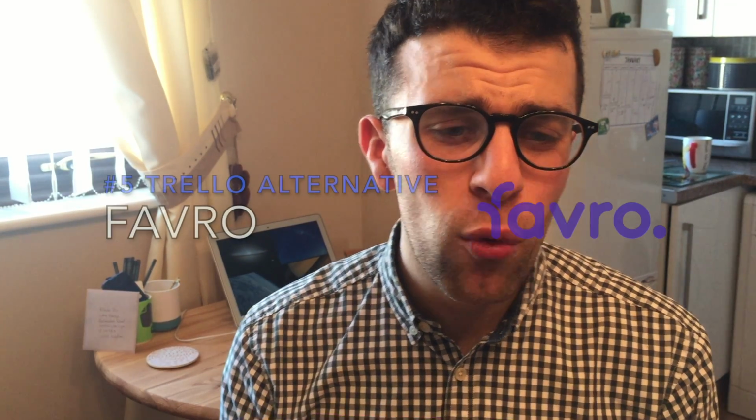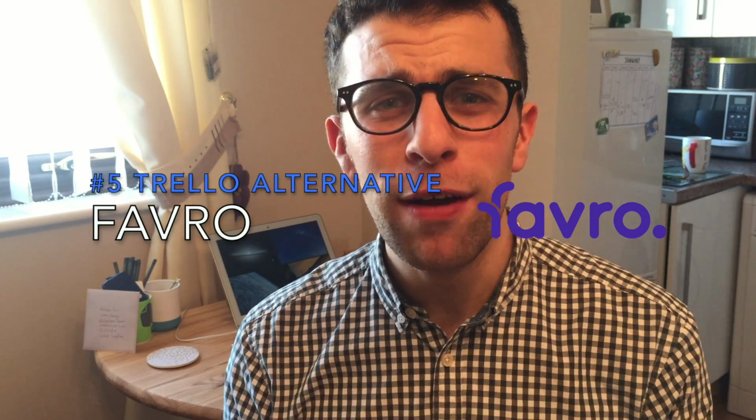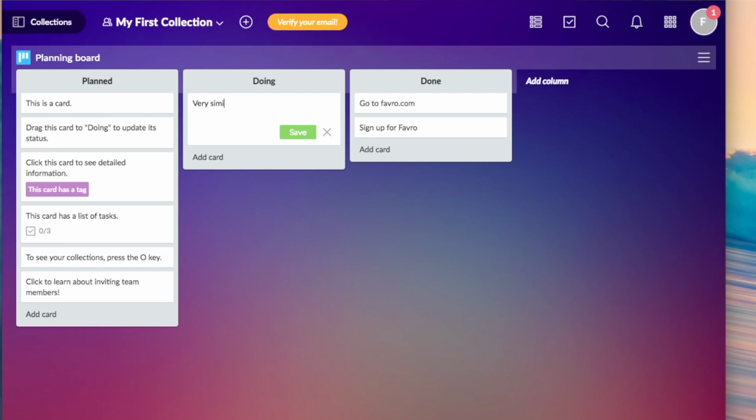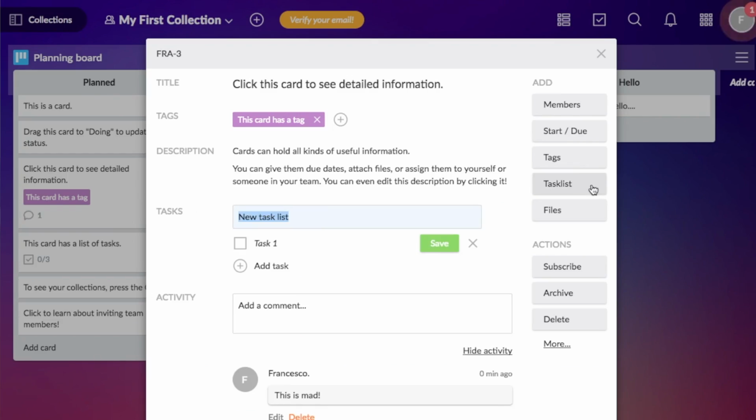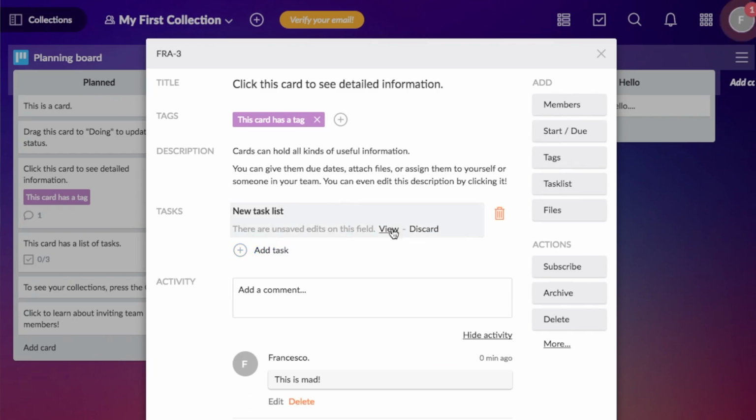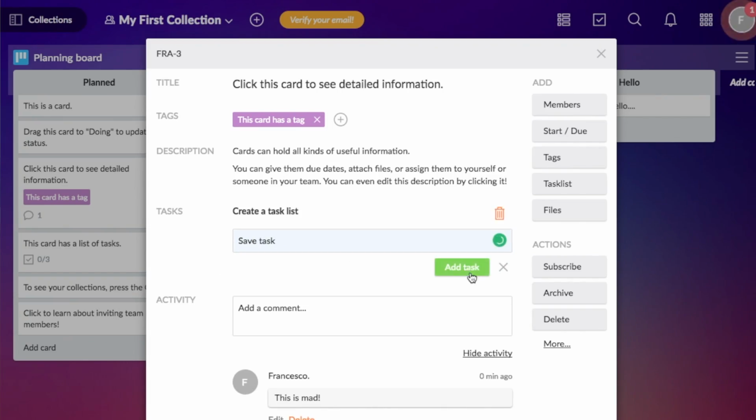And finally, Favro, which is a very similar app to Trello. If you're looking for a complete Trello alternative, Favro I think is the closest you're going to get. It has all the context points that Trello does and a very similar design. Now this is obviously for teams, and you are allowed a limited amount of users and a limited amount of storage, and that's available for as many team members as you like. There are obviously other pricing models, but this is used by a couple of popular companies.